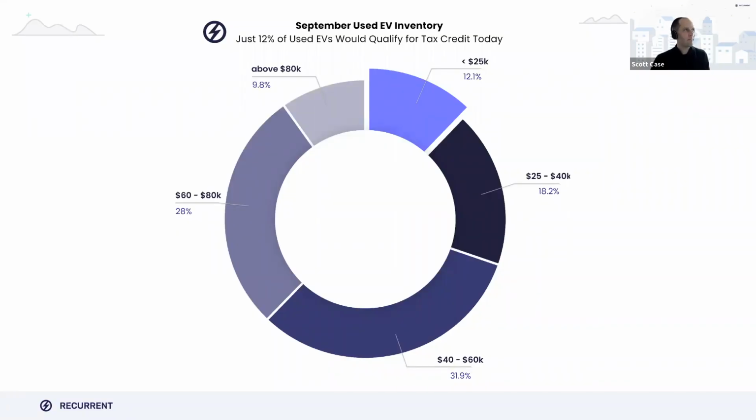What are we looking at here? This is a chart from our quarterly market report, which we published in early October, so I do have slightly updated figures, but the story has not changed a ton. This looks at the listing price of used electric vehicles. As of October, just over 12% of vehicles fell under the price eligibility. As of December 1st, 14% of inventory listings are under $25,000.